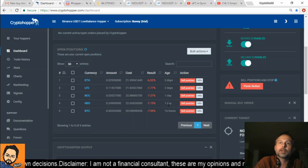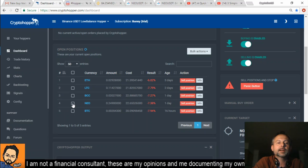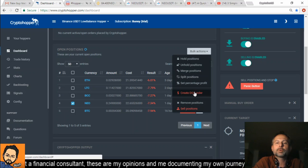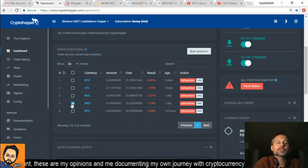Okay, and I could choose to hold on to it and hope and pray it comes back up. I could sell it at a loss. I could sell it wanting to get back in and start trading it again, what I call the reset button, or I could dollar cost average it. To dollar cost average it, all I have to do is click on it, go up to bulk options and say create a DCA order. It would actually double up on the amount at the current price. And what that does is lower your cost because it'll take the average between those two. And I'll show you another example of where I did that.